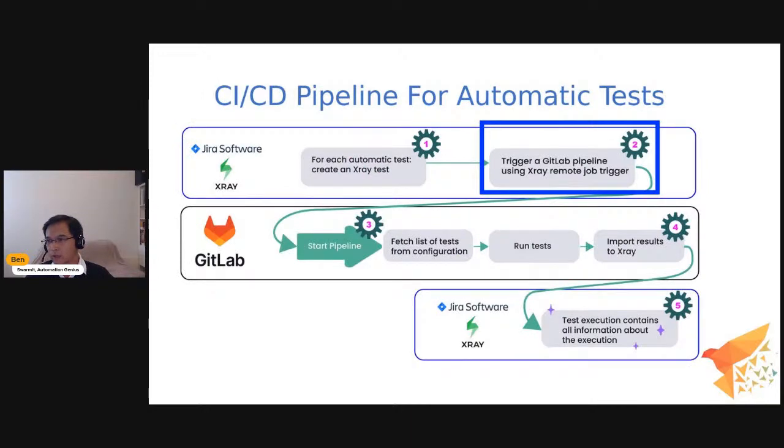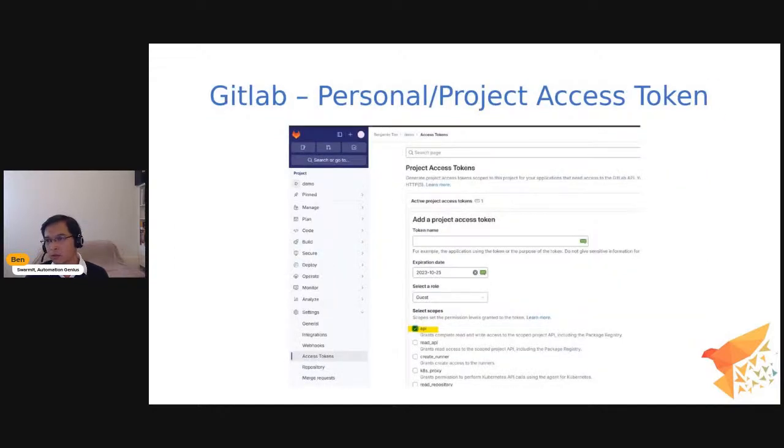Okay, so now that we had a look at this, let's see what the Xray remote job trigger looks like. As I said, you can remotely, out of Xray, trigger the jobs in GitLab. To do this, you have to have certain things. You need credentials so that you can run the GitLab pipeline from Xray. One part would be to have a personal or project access token. These are either in the project settings under access tokens, or in your own profile, or in the profile of the user that you're using in GitLab.